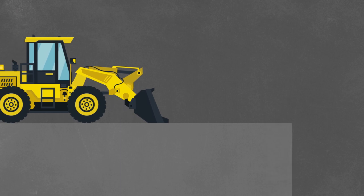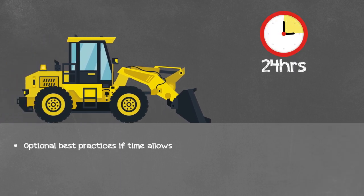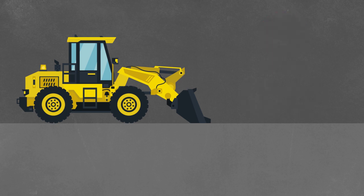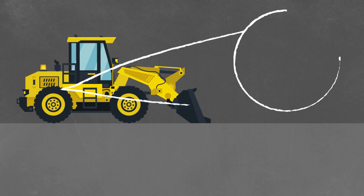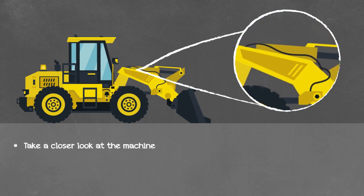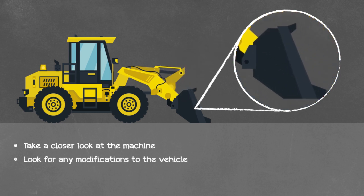Equipment manufacturers recommend a 24-hour rest period after the tires are mounted and inflated prior to normal operation. Additionally, driving the vehicle in a figure 8 pattern prior to normal operation will also help ensure proper bead seating. If you follow these steps and you still have indexing, take a closer look at the machine. Identify the type of vehicle and look for any modifications to the vehicle or its bucket.